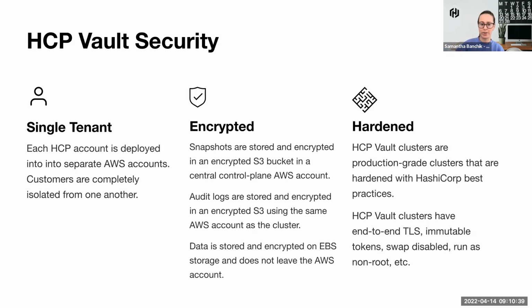As far as the rest of your Vault data, all of it is encrypted in EBS storage and never leaves the designated AWS account that has been provisioned along with your cluster when it is spun up. So you don't have any concerns over it being accessible as well as unencrypted.